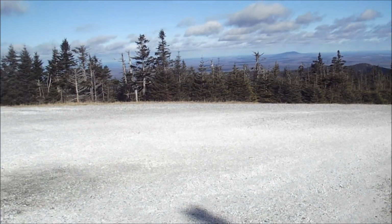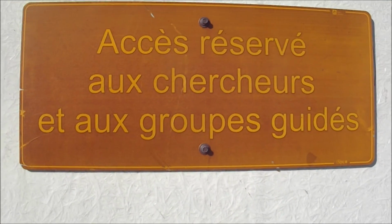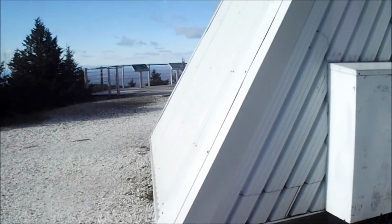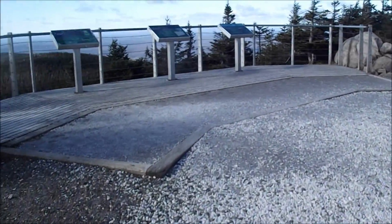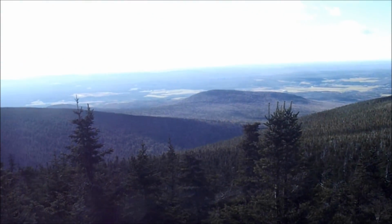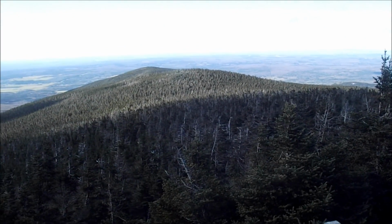Alright, welcome to the observatory area of the summit of Mont Mégantic. This is it, the good old Astrolab. Access is basically reserved for guided groups, reserved groups. Wow. Oh, we got a viewpoint over here. Wow. Now this is awesome. Out there looking into New Hampshire, my home state. Out there looking into, I think, it's either part of the observatory sector of the park or the Frontsfield sector of the park.